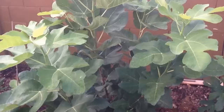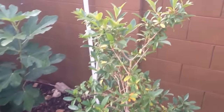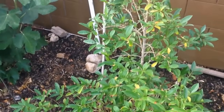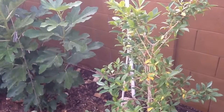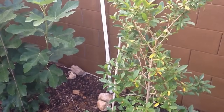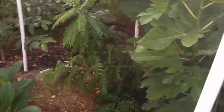So fig trees, you can see here. This one is a cherry of the Rio Grande I got from Seamus O'Leary's a couple years ago. And this one needs to be protected completely, I've found. I had to put shade cloth up, 90%, otherwise it burns up pretty good here. So I recommend, if you're going to plant this, put it under a larger tree, make it an understory tree, or plan on shade protecting it.